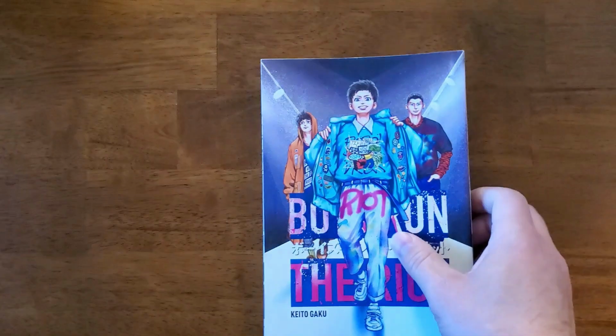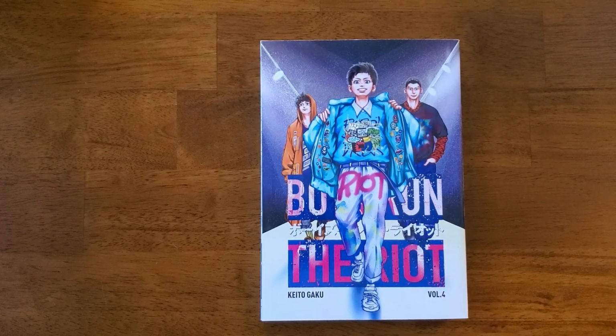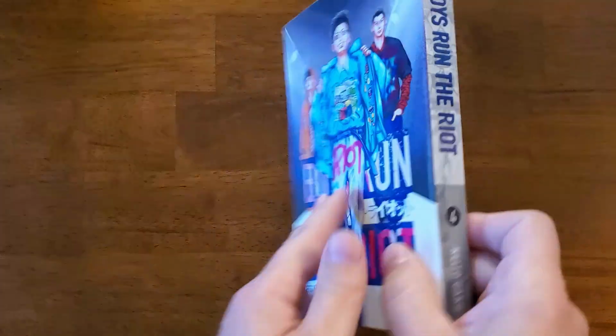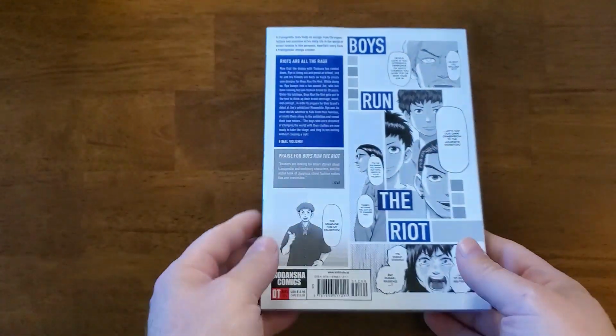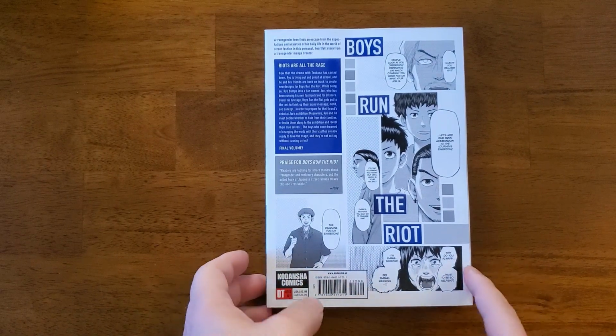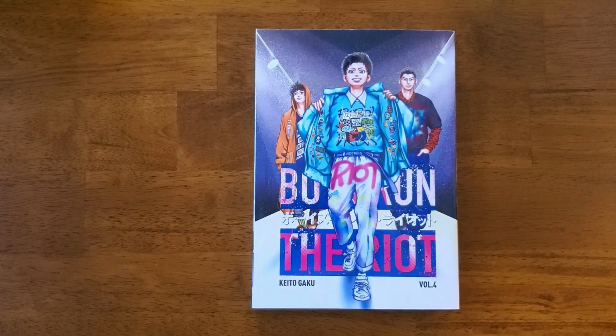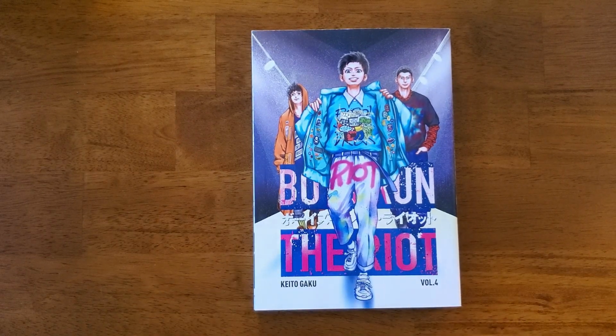And then last in the pre-orders, we have Boys Run the Riot, Volume 4, which unfortunately is the very last volume. I love this series, and I had no idea that Volume 4 was the last volume until I saw another YouTuber mention it. It seemed like it was going to be running for a while, but apparently the creator planned it to end at Volume 4. Volume 4 looks like a thicker volume than the previous 3, but I can't recommend this series enough. Haven't read this final volume yet, but I'm going to reread the first 3 and then read this one. Anybody who enjoys manga should enjoy this series. It's just a great series.